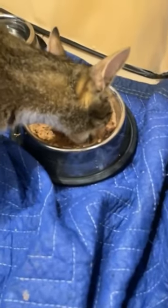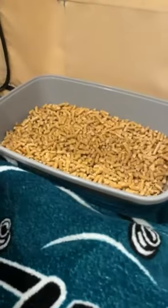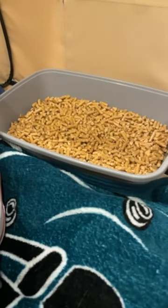Also got her a nice silver bowl. I know you guys said that was better. Water, the no clump litter for the babies to start learning. Mama also has her bowl out there with salmon and regular.